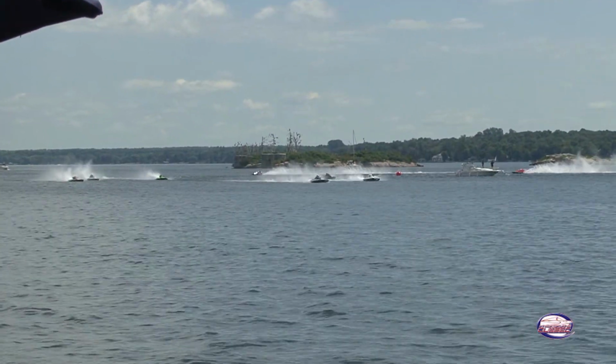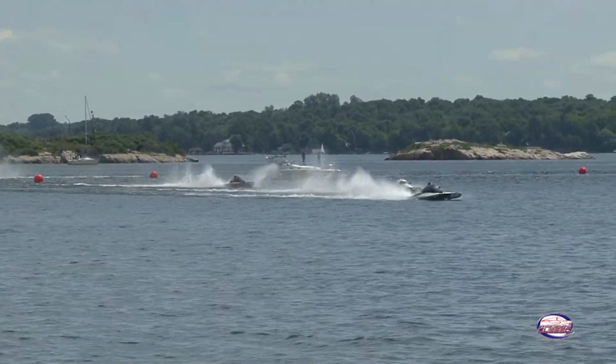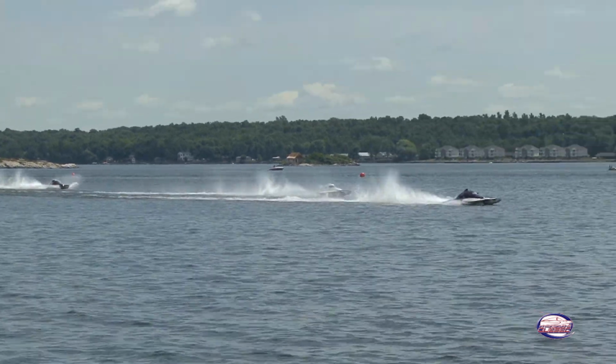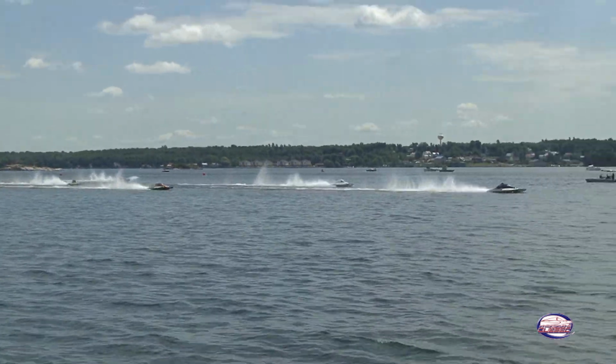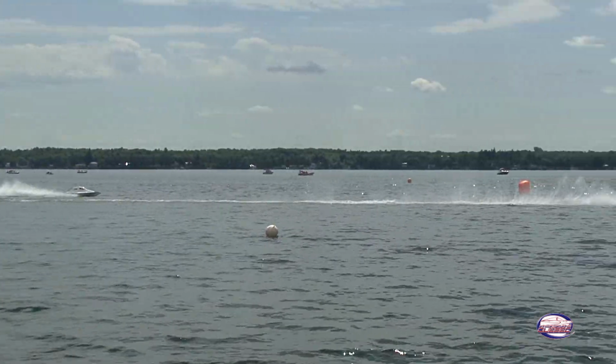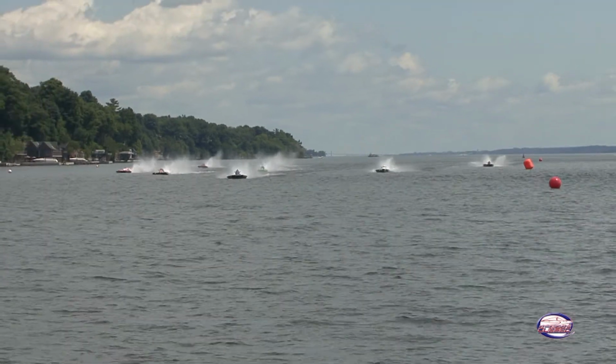Okay, there's our white flag, Mike, and this is my favorite part of the race, when those boats are all together, because they don't stay in this line for very long, do they? No, they don't. If you notice, this is the 1.5 liter class, and they're kind of scattered. These are the folks that are trying to learn how to follow their clocks.